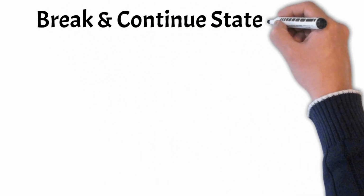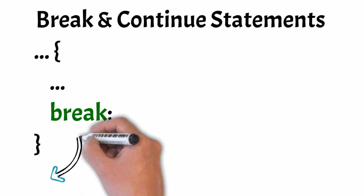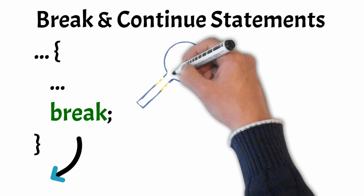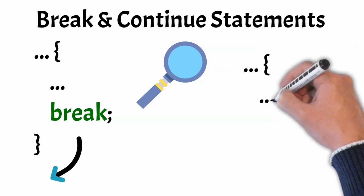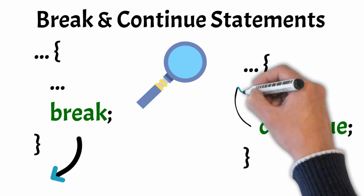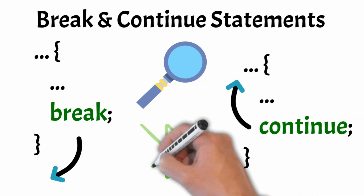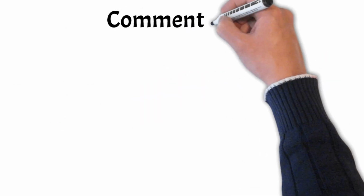Along with loops and conditional statements, C provides additional ways to control program flow, the break and continue statements. The break statement is used to exit a loop immediately when a certain condition is met, skipping any remaining iterations. For example, in a loop searching for a specific number in a list, using break stops the loop once the number is found. On the other hand, the continue statement skips the current iteration and moves to the next one. This is useful when certain conditions should be ignored without stopping the loop entirely, such as skipping negative numbers in a sum calculation. Before we move forward, let's take a moment to talk about comments in C.